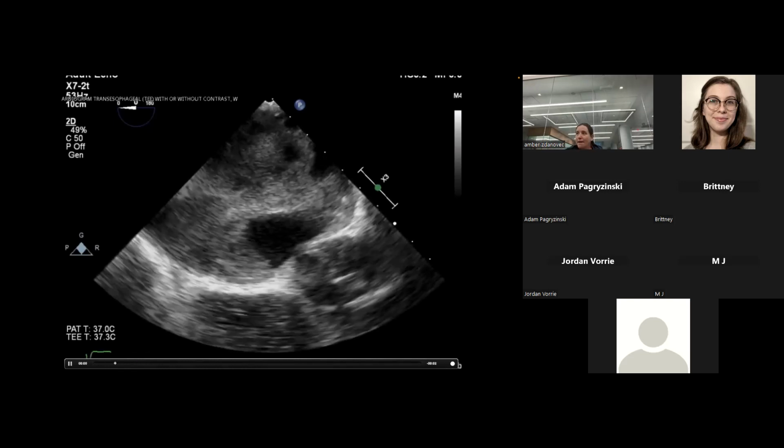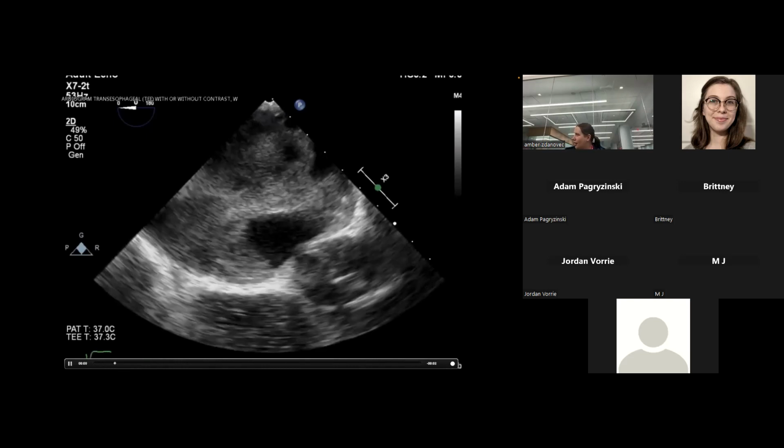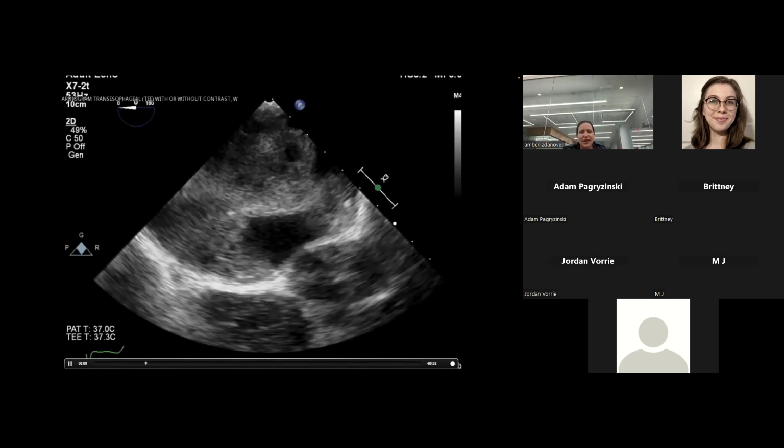Did he have AFib or some sort of...? I think it's because he just had terrible heart function, and then that slow flow, and then that bioprosthetic valve just... Yep.